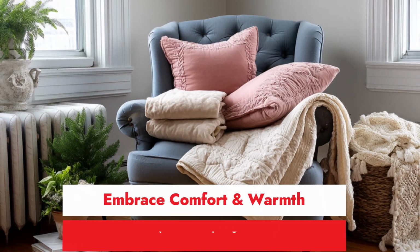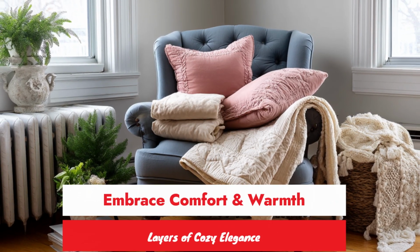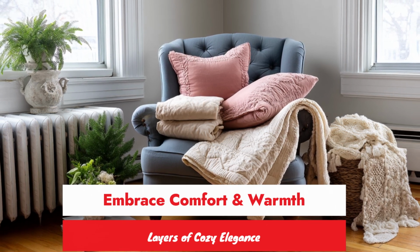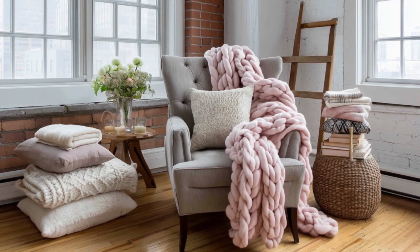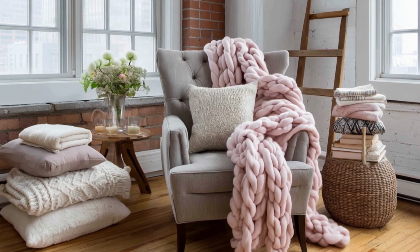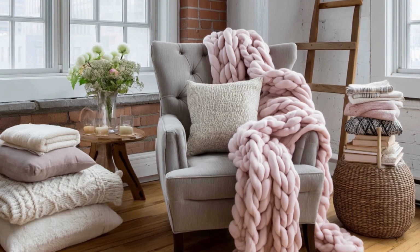One of the hallmarks of a truly cozy space is the careful layering of textures, and Laura Ashley's spring collection excels in creating just that. Think plush velvet cushions, soft cotton quilts, and knitted throws draped over furniture. These tactile elements make a room feel inviting, warm, and full of character.